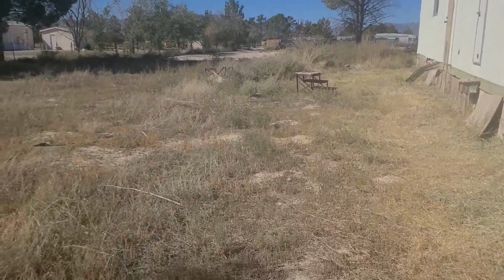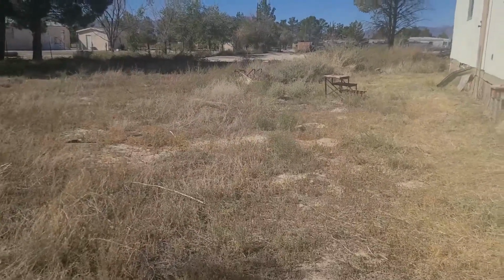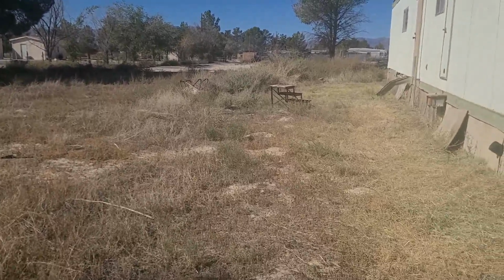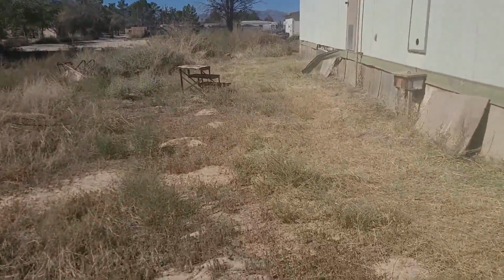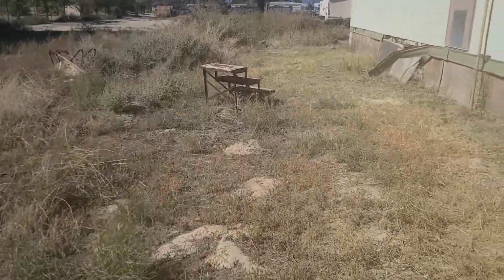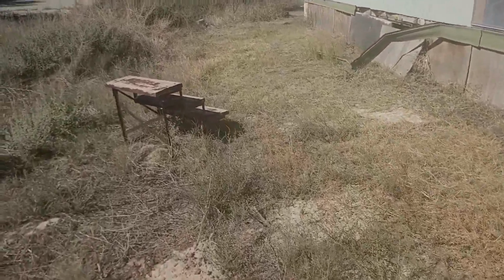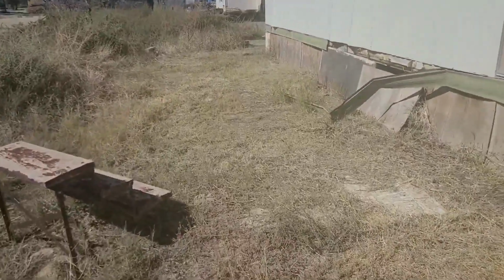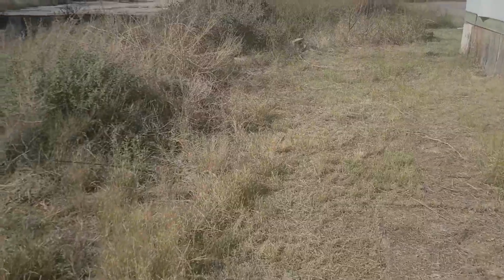But we've got about 1.25 acres here that's just a bit much for Mom and I to have to deal with. And like I said, with her stepdad gone, it's just the two of us. We don't really have anyone else that can help us out to get this all cleaned up.